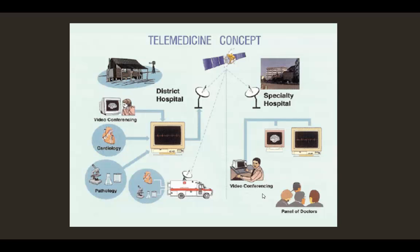This is a graphic depiction of the telemedicine concept, where you have the district hospital that's able to dial in with the specialty hospital that could be many, many miles or hundreds of miles away. Also, the ambulance at the bottom can dial into district or specialty hospitals for assistance, whether it's related to pathology or cardiology. They could do video conferencing, as well as have a panel of physicians. I think of pathology of certain cancers and those sorts of things. You could have a panel of physicians in a room, and they could look at those slides and do those case presentations by telemedicine.